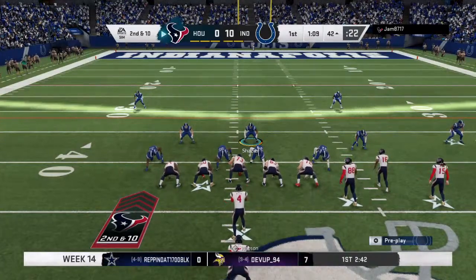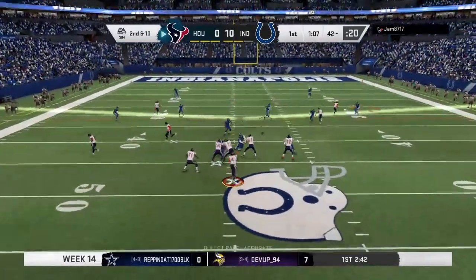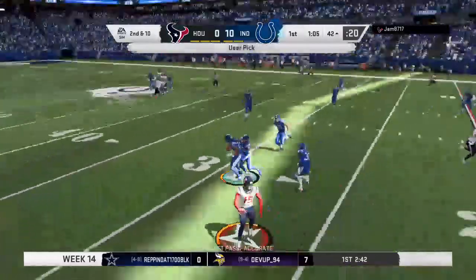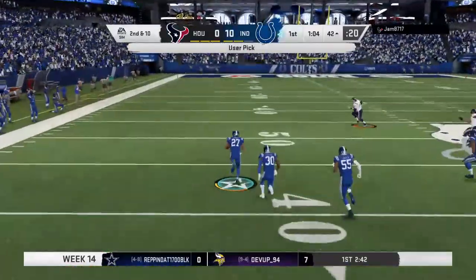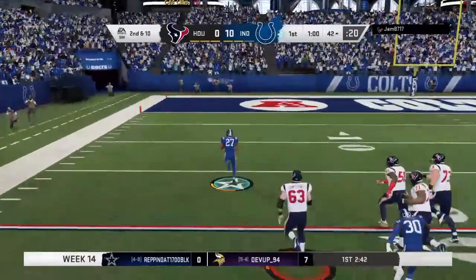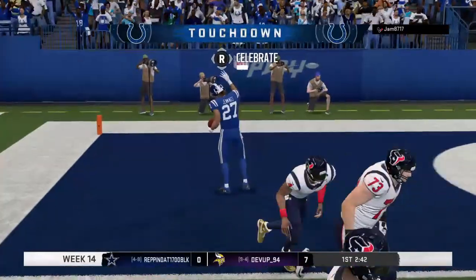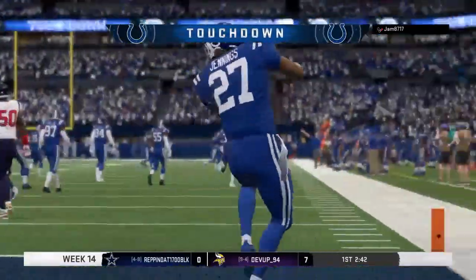Right there, 54 Mike, I'm coming after you. On 2nd and 10, Watson. Into heavy traffic, and it's intercepted. Picked off near the 29. He's got the lane, and there he goes. And he will score. Touchdown, Indianapolis.